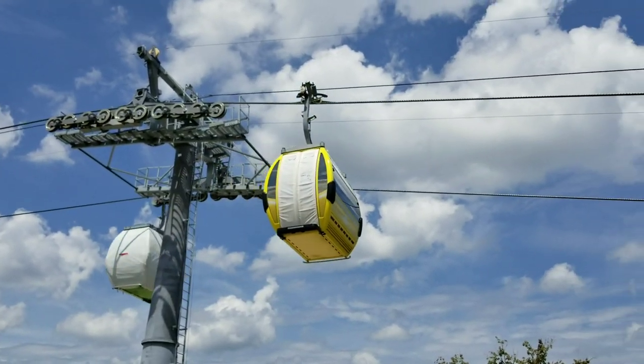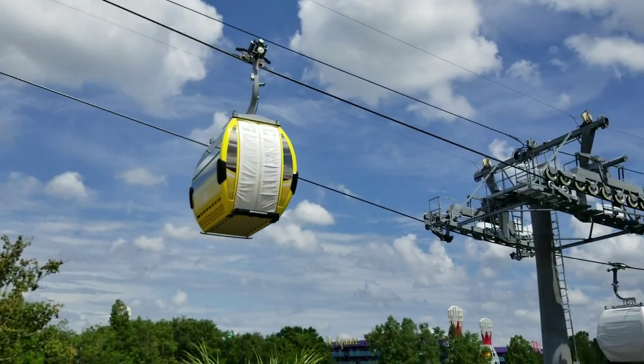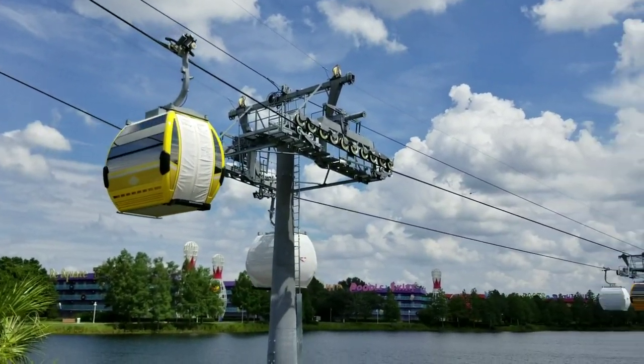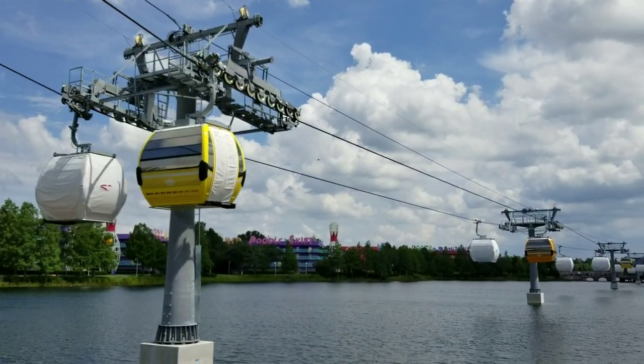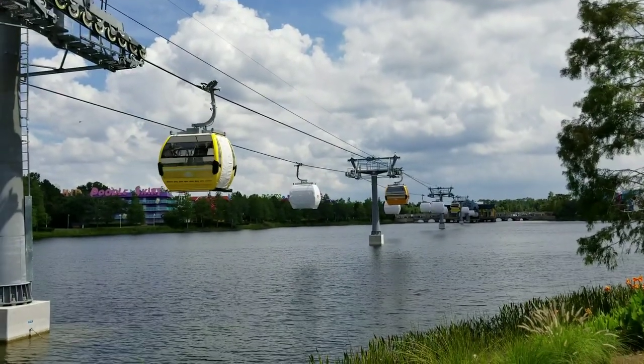It's just beautiful to watch these gondolas in motion, especially here. I mean, hands down, this has to be one of the prettiest sights to not only watch the gondolas but to eventually ride over Hourglass Lake.